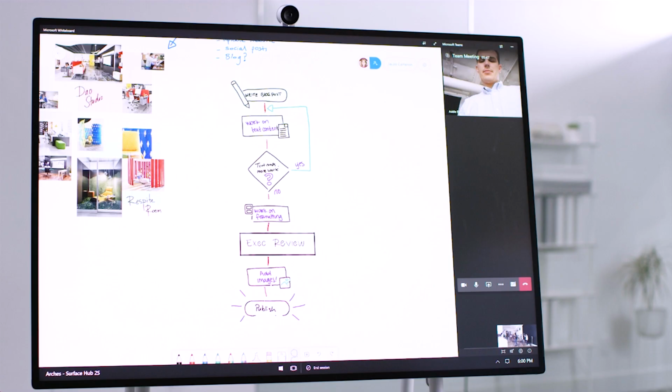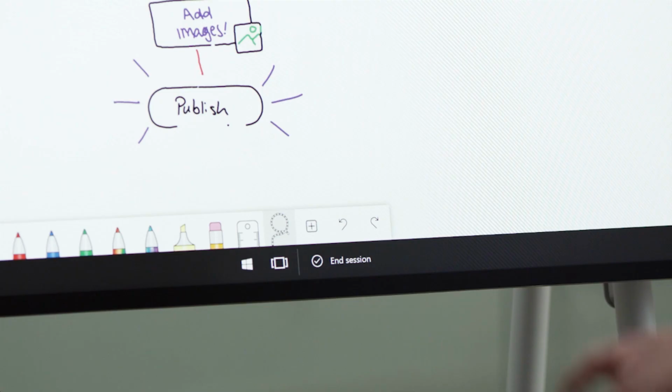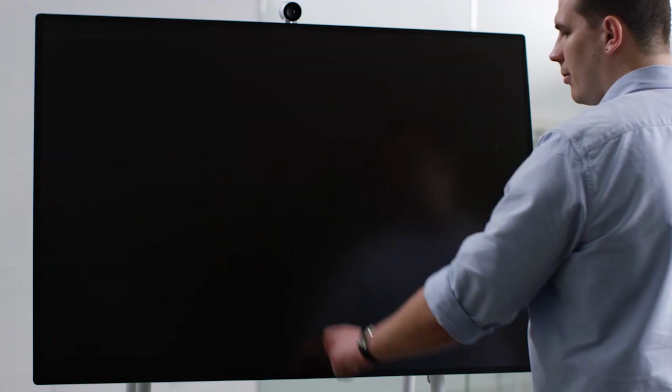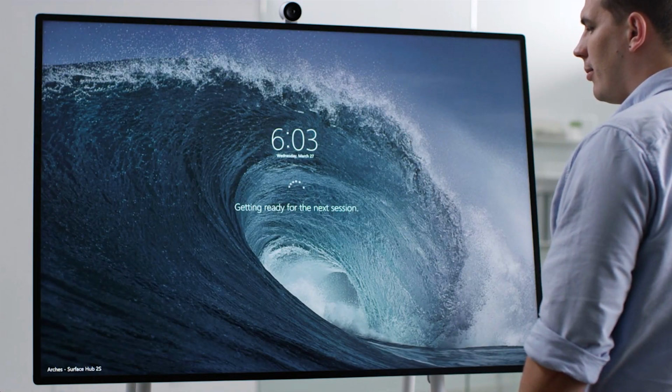For the remote meeting participants, they've been able to follow along with all of the activity in real time and are able to contribute whenever they would like to from right within Teams. So now that our meeting's coming to a close, you should press the End Session button to sign out of the hub and securely clear all cached files and data from your session. Ending the session isn't just good etiquette, it also keeps your data secure.